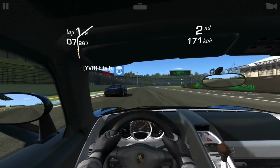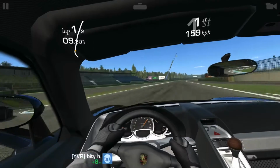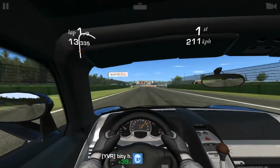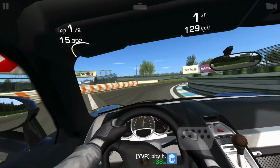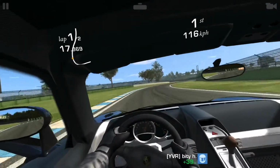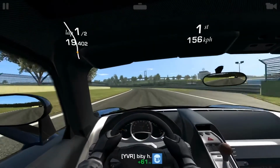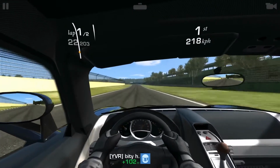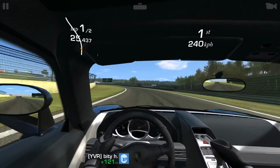I'm racing Biddy H. B-I-T-Y and then an H. Yeah. So this is the first lap of Hockenheimring. This is dedicated to all the German viewers out there, especially because the racetrack is in Germany.